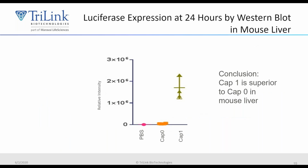So why is this important? Experiments in mouse liver showed that when you have a cap 0 RNA, this is capped inefficiently and gives a cap 0 structure. This is recognized as immunogenic, and the cell shuts off translation of this RNA, and you see expression at 24 hours that's similar to the PBS control. Whereas with the cap 1 RNA, which has an authentic cap, this is expressed efficiently within the cell.